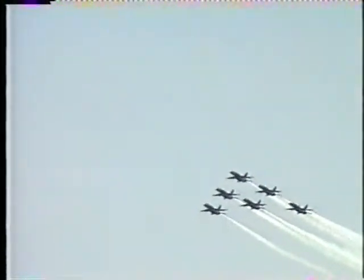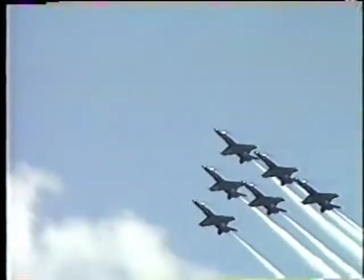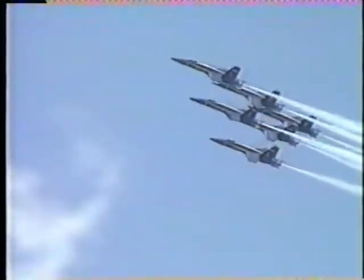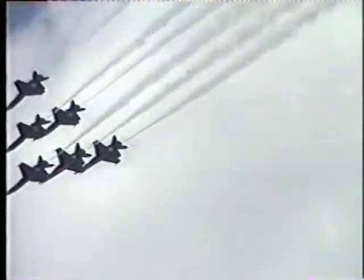All 5 wingmen maintaining position on the leader as they roll 360 degrees over center point. Over the top, you get a plan-form view of the Blue Angel Delta formation.